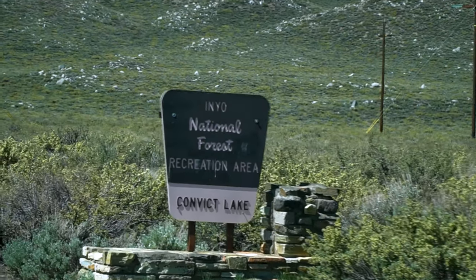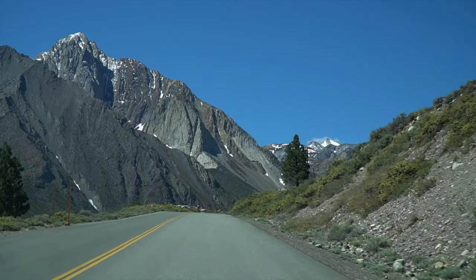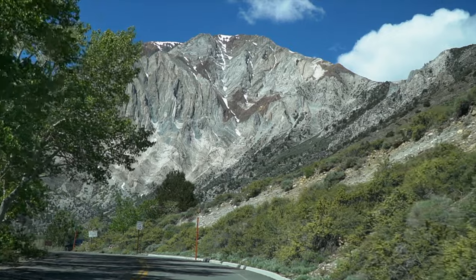In 2.2 miles, turn right. Turn right, then prepare to park your car. You will need to walk to your destination from there.